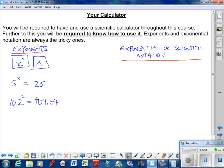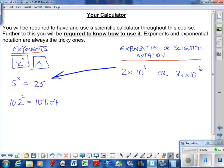The notation is going to look like this: 2 times 10 cubed, or 3.1 times 10 to the negative 6. Okay? These are not the same. These notations are not the same notation. They are completely different. One is an exponent on how many times to repeat something. The other one is telling you how many times 10 is being multiplied to the original number.